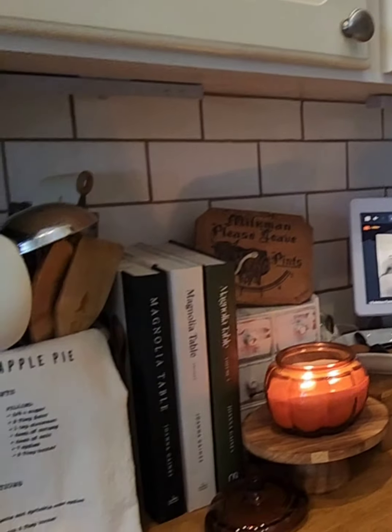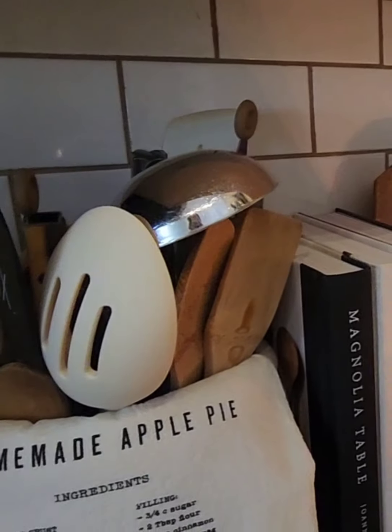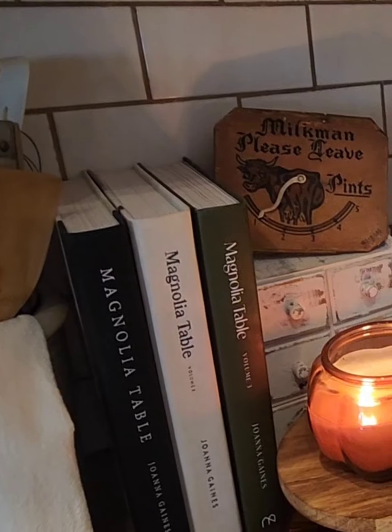I definitely have some fall things going on here. I have my homemade apple pie, a little fall candle, a pumpkin candle from Target last year.